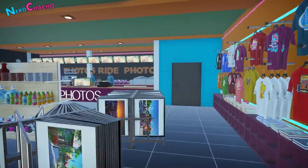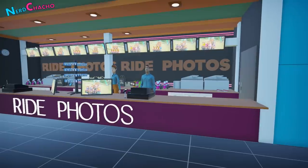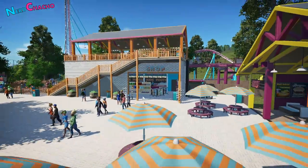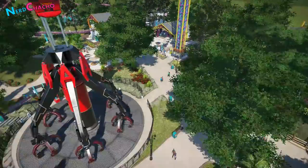You've already seen this in here, and then I've just done some touching up to the ride photos. Of course, I've included the actual photos from the ride, so that's all in there. Put all of the staff in, and it's now all ready and good to go. And yes, Desk B is there. So that's all that done. So this is the area as it looks from here.